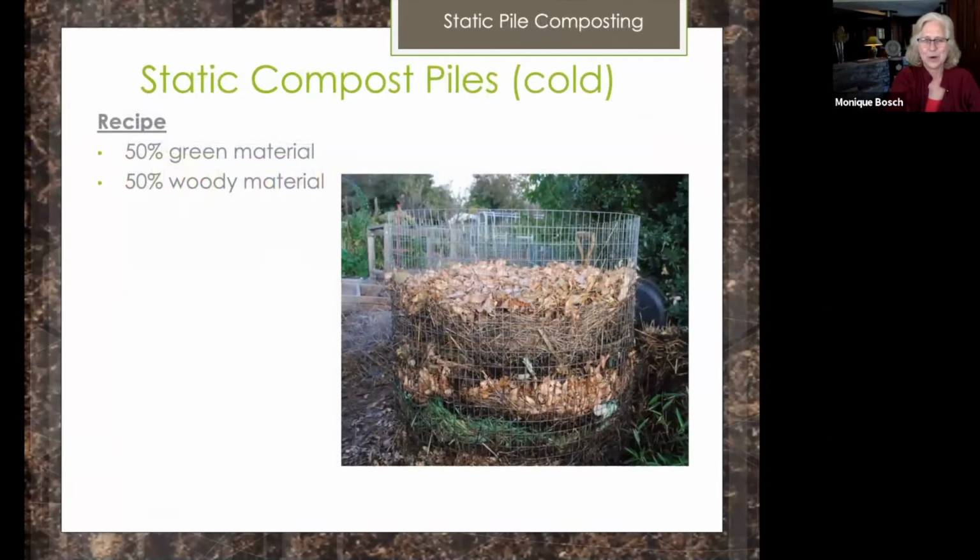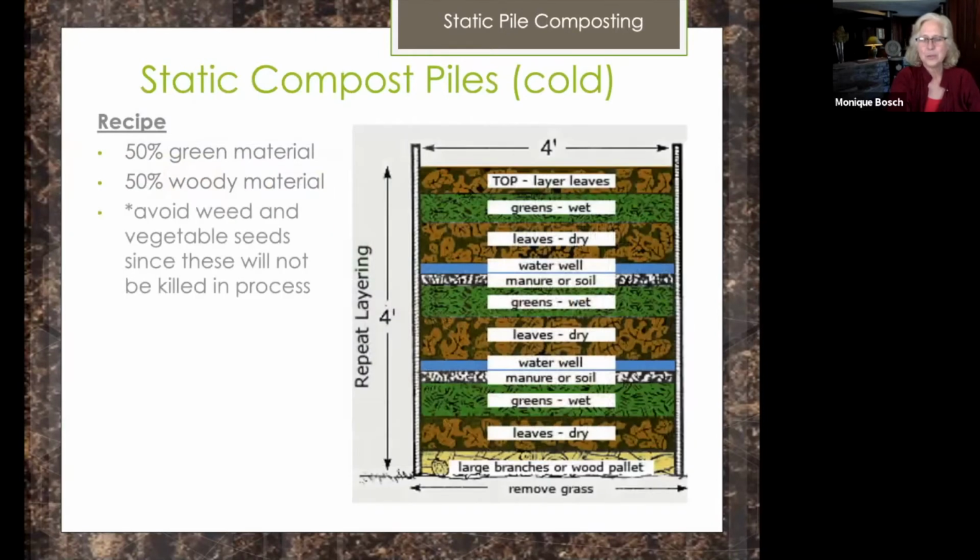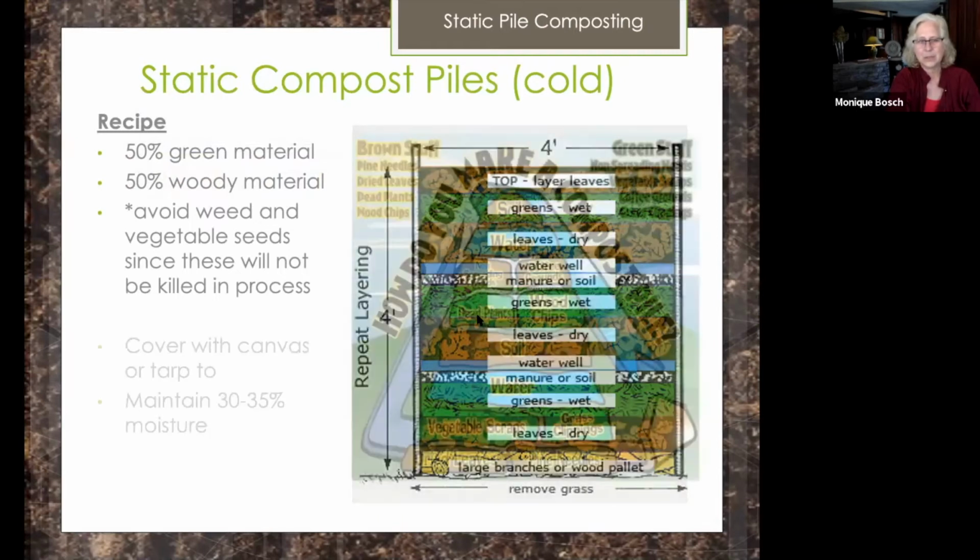So let's move on, shall we, to a simpler type of composting, static compost piles. And what I love about this is it's pretty user-friendly. The recipe is a little bit more lenient towards greens, and we call this lasagna composting, and it's literally layering different elements. And I have another picture here.